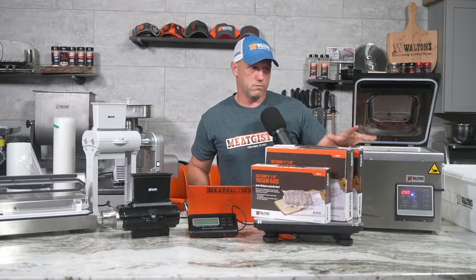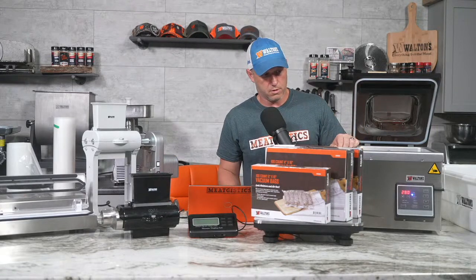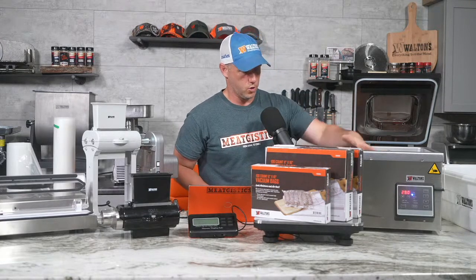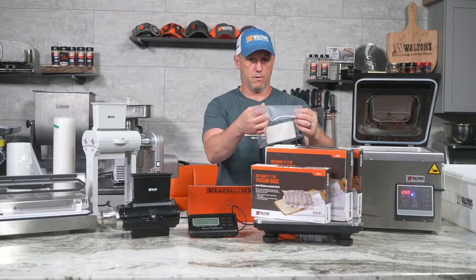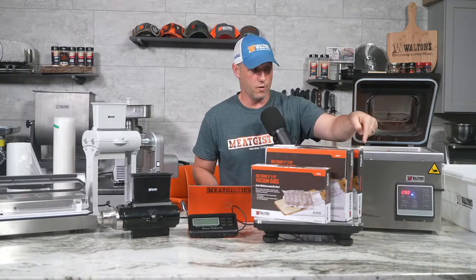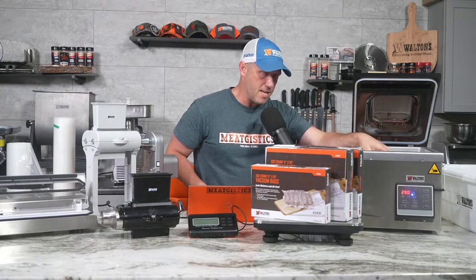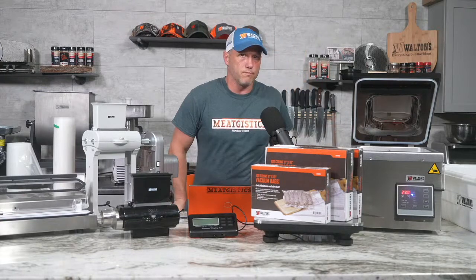A little bit more interesting question: what happens if we use a bag that's too wide? That would not work. A bag that's too wide would not work. If you had a bag with any size hole in it, would it pull a vacuum at all? It depends if it's on the back side or the front side of the seal bar. If it's on the back, then yes. If it's in the chamber portion, no, that's going to screw everything up. It would loosen up within a couple of seconds, like you'd lose your seal.